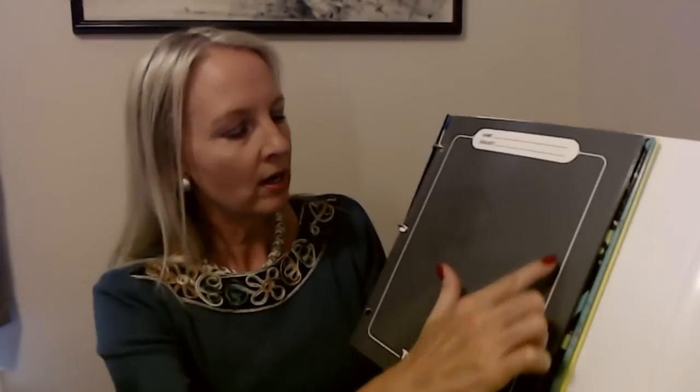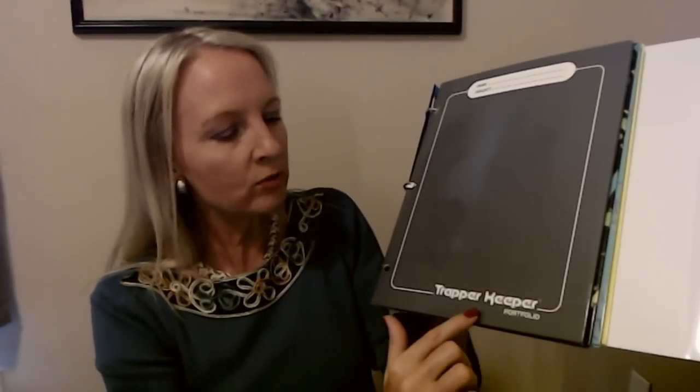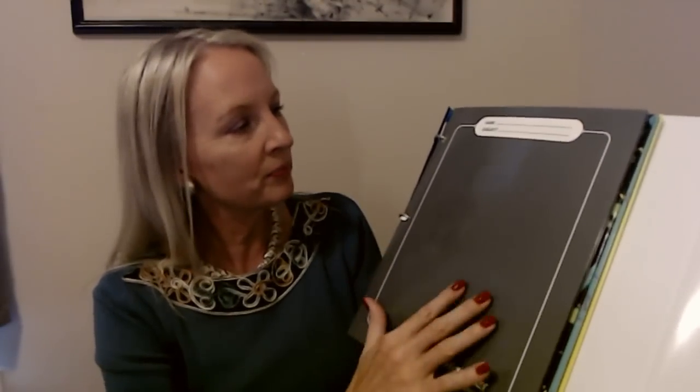Now the next folder is just like a dark gray. It's just plain gray, no design or anything. Now all of them are going to have this little border around it here. And it has Trapper Keeper Portfolio down here at the bottom. And again, of course, you have room for the name and the subject.